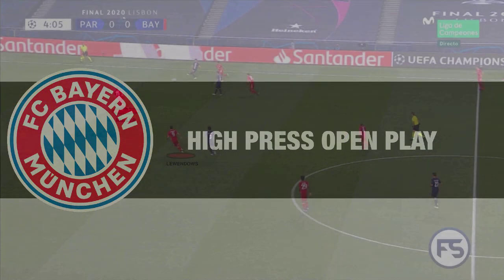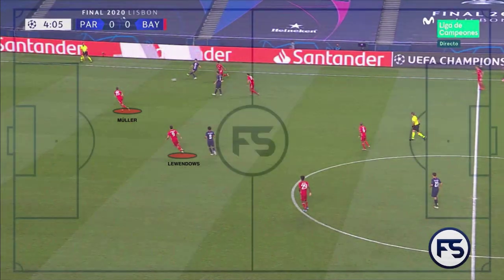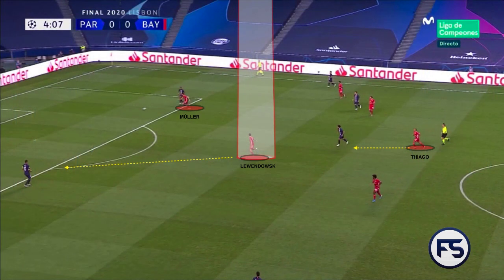High press in open play. Whenever the ball was passed backwards, Bayern Munich would jump out to press. As we can see here from Lewandowski signalling to Thiago to come and pick up the man behind him so that he can then jump out and press Silva.